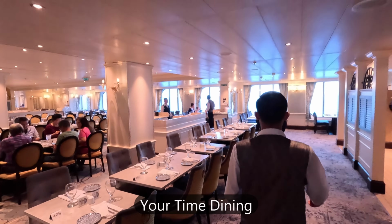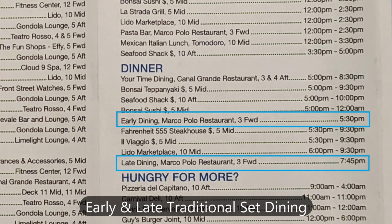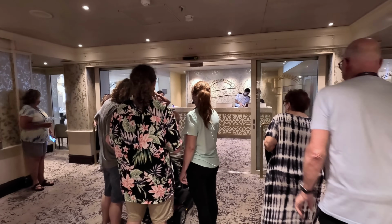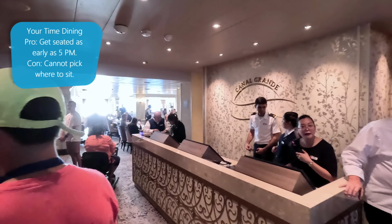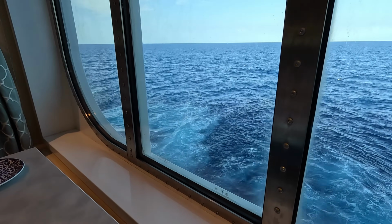If you choose the traditional set dining option, as opposed to Your Time Dining, the early and late seatings are 5:30 and 7:45 p.m. respectively. For us, Your Time Dining works pretty well. The one drawback is that you cannot ask for a specific area to sit, such as one near the window, at least not within the app, even if you're one of the first guests to arrive at the restaurant.